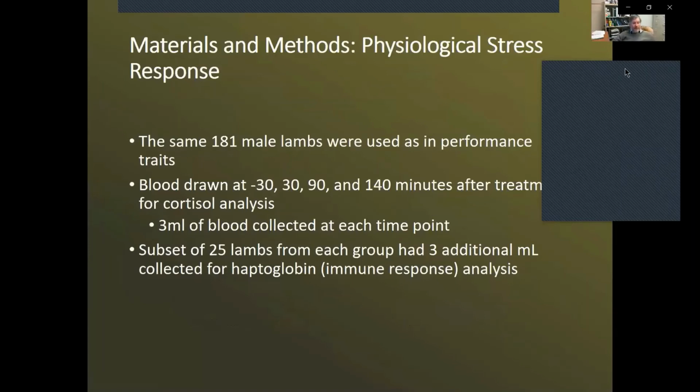Those same 181 male ram lambs were used to evaluate performance traits. We drew blood at -30, 30, 90, and 140 minutes of treatment for cortisol analysis, but also took a subgroup and analyzed their blood for haptoglobin. Haptoglobin is a metabolite that can be used to measure immune response. If we have higher haptoglobin concentrations, potentially we are going to have an increased susceptibility to baby lamb pneumonia or some other stressor, whether in more mature sheep, it might be foot rot or pink eye, but haptoglobin gives us an indicator of potential immune response.